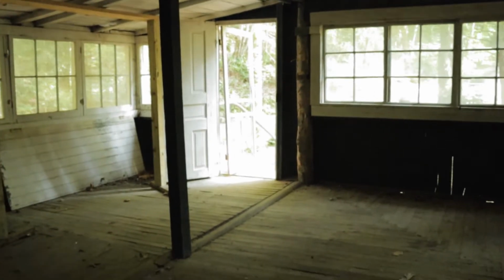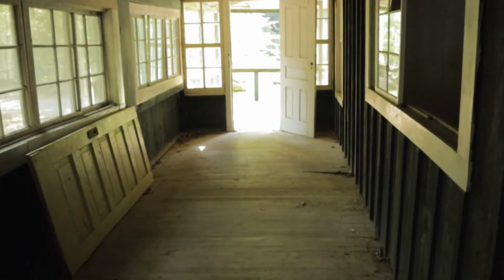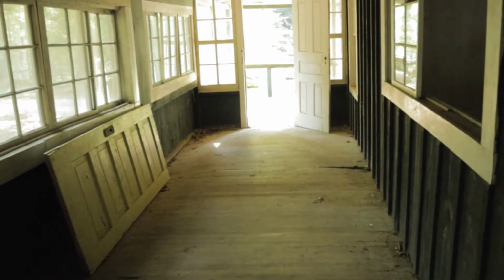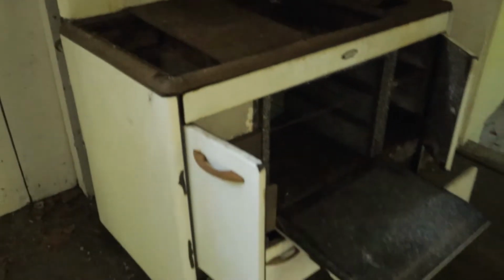Really cool, I've got to admit, they're a little creepy. A little covered patio area. This must have been the kitchen. Sink. And a really old stove. I'm going to check that out.